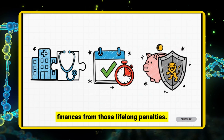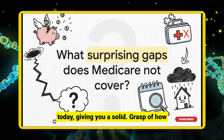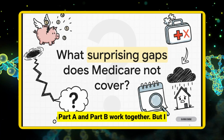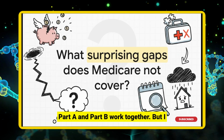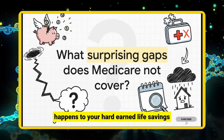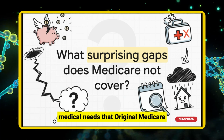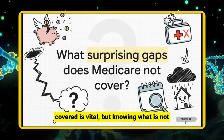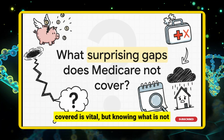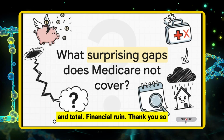from those lifelong penalties. We've covered the absolute essentials today, giving you a solid grasp of how Part A and Part B work together. But I want you to ask yourself something. What happens to your hard-earned life savings when you face the surprising, everyday medical needs that original Medicare simply refuses to cover? Knowing what's covered is vital, but knowing what is not covered? That could literally be the difference between a relaxing retirement and total financial ruin.